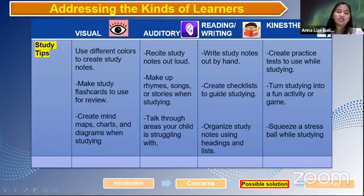So you make flashcards, use peer review, maps, charts, and diagrams. No? Okay. Pag auditory naman, pwede mong gawin para maalala niya yung lesson niya. Nagre-recite siya, recite study notes out loud, make up songs and rhymes, talk to your child, and then you talk to your child in which part he is struggling.